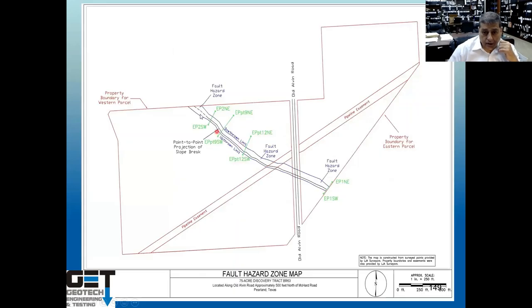So what we did here, we turned that into what we call a hazard zone. It's about 130 foot wide. This is the downthrown section. This is the upthrown section. The downthrown section is usually twice as much as the upthrown section because there's more movement in the downthrown section. So if it's, let's say, 120 foot wide, the downthrown section is roughly about 80 feet or so, and the upthrown section is 40 feet wide. So you cannot build anything here. You can put a road there, but you cannot build houses. You can put in a detention pond or turn it into a linear park, but you cannot build houses.